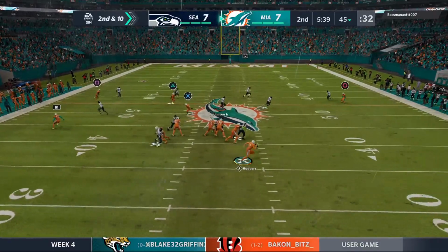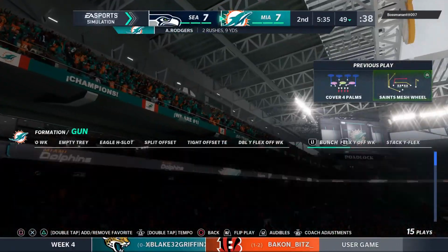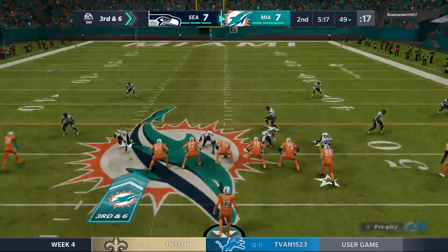To throw again. Rodgers escaping the pressure right. And he's out of bounds just before the midfield stripe at the 49. He'll wind up getting 4 there on his own, but it will leave him now with a third down situation.